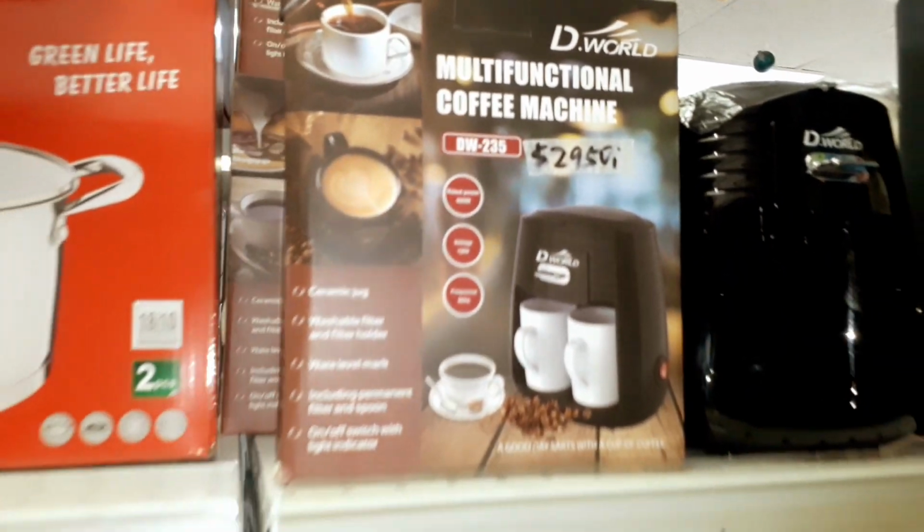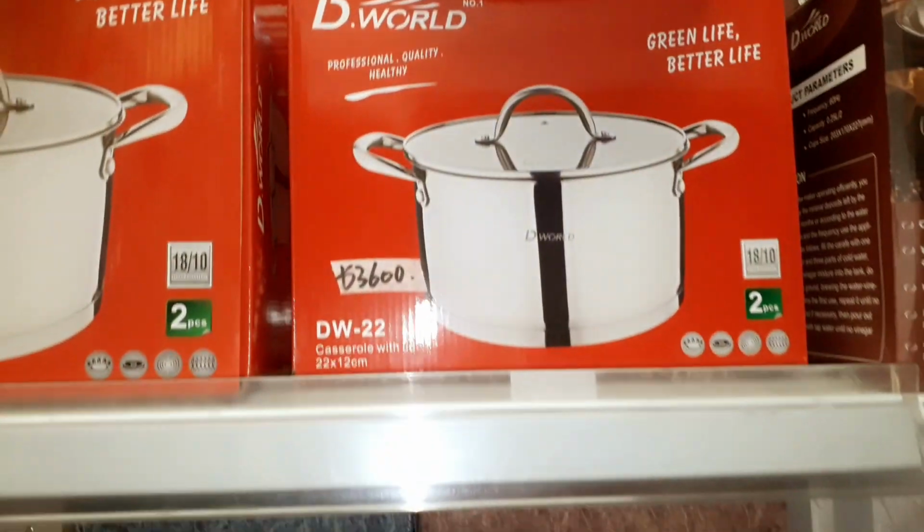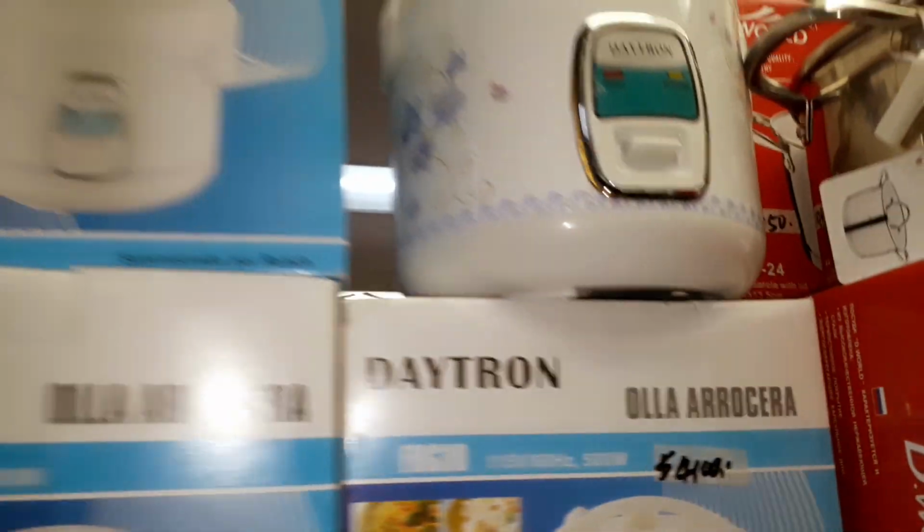and they have more picture frames as usual. So Photo Express will be wide on picture frames. It's a photo store, so you can always come and get those things. They have this nice little coffee maker for $2,500. They have this pot for $3,950. They have this rice pot as well, a pressure cooker.